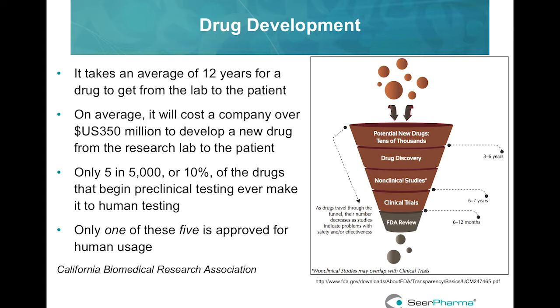Only 1 in 5,000, or 10% of the drugs that begin this journey ever make it into clinical trials, into human testing, and of those, only, I think according to this report, only about 10% get through to the marketplace.